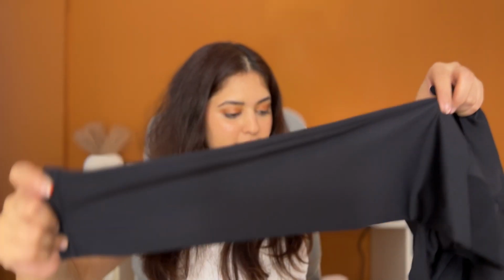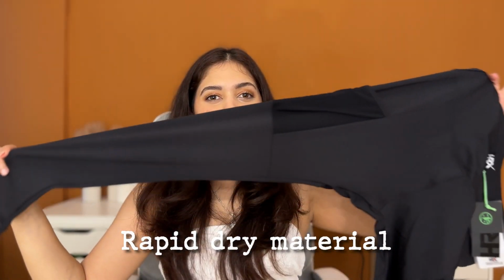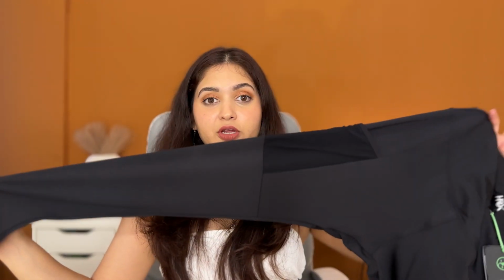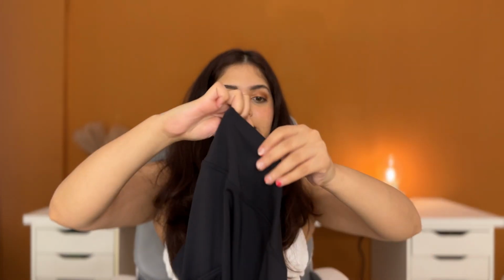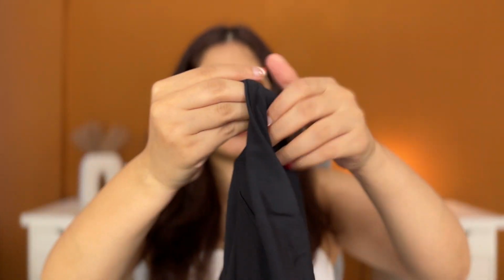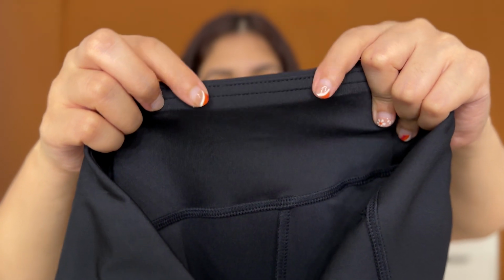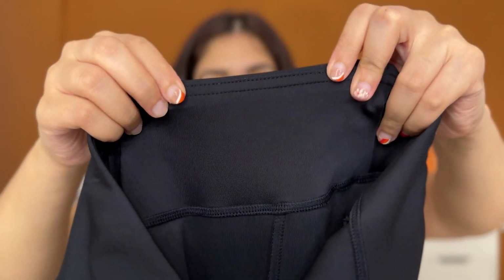Now this again is a rapid dry material, so in my opinion this kind of slippery performance fabric is going to be great for most activities. Plus the waistband has an elastic at the top, like I can actually feel it sewn into the seam. Let me show you. So over here you have an elastic band that's sewed into the seam right here, which might help with the leggings staying up.